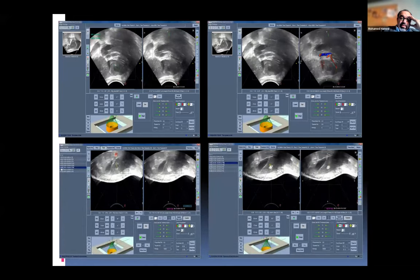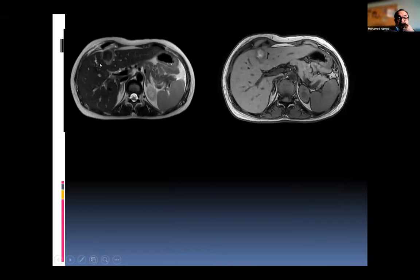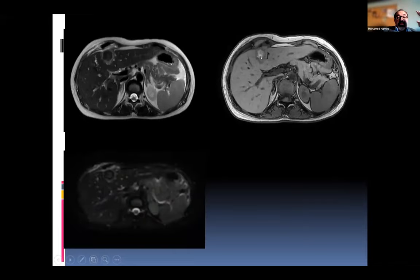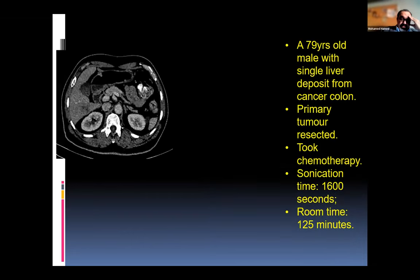And you can see a good response easily after treatment of the tumor. And this is a very easy case. You can see what we call even a hemorrhagic coagulopathy, and this is a very good sign of very good ablation. This indicates the HIFU is strong, not weak. And this is a very good result of a very simple case.